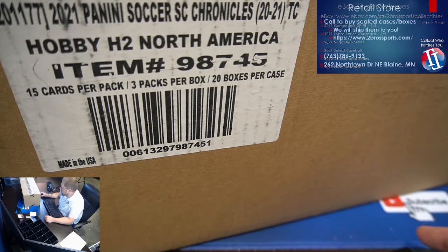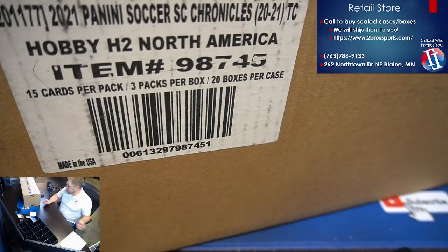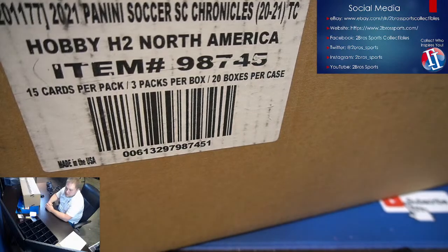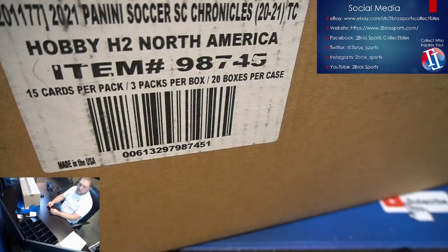Got 2021 Chronicles Soccer. This is the H2 configuration. H2, the hybrid. Means we've got 20 boxes per case. A little different there. Your hit rates are a little different. You can look it up.